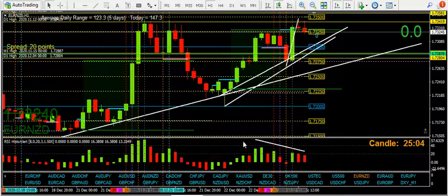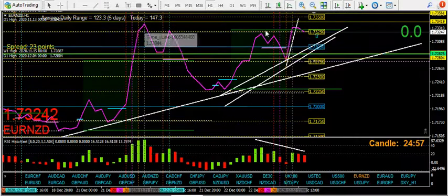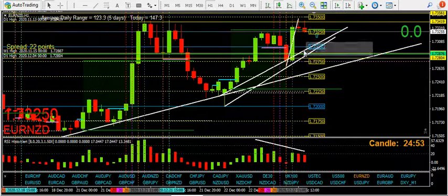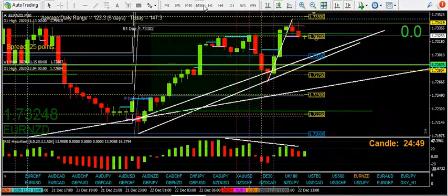Divergence, almost. It's not actual because I don't think we broke the high. No, we didn't. So what are we looking at here? So the short term now, getting on the lower time frames, is we've got this stuff in front of us. Old resistance, and this is quite powerful resistance that's pushed this lower, acting as new support.